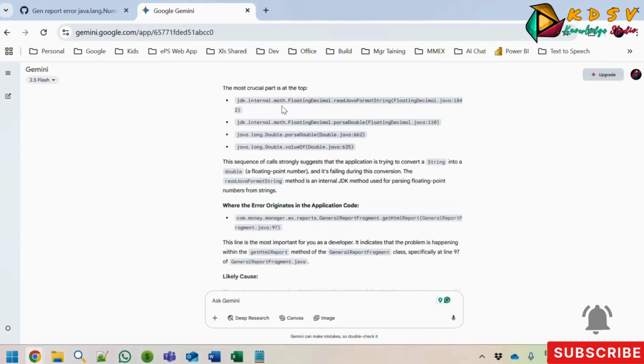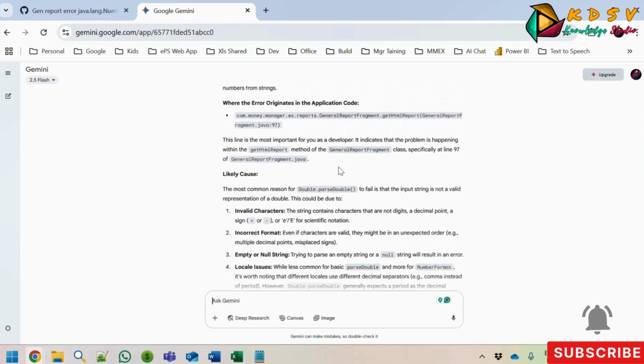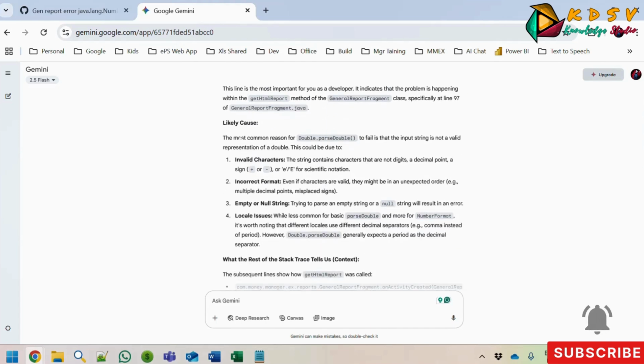So here it gives some instructions on why this is failing, and maybe this will be useful for the developer, who can go in depth and find out the cause. It also gives what the likely cause could be. The most common reason for this Double.parseDouble to fail is when the input string is not a valid representation of a double. So maybe this is one of the causes, or the string might be empty or null. This is how you can analyze any of your application logs and find out the possible cause. Then you can debug further.